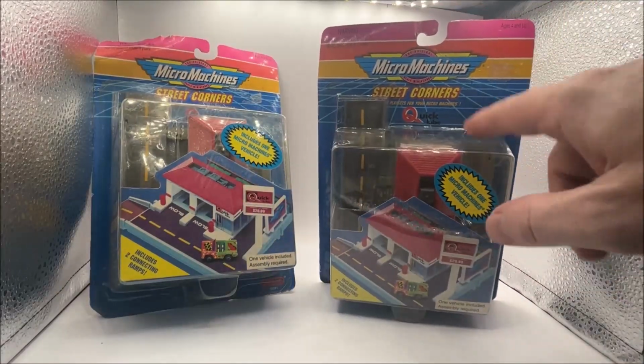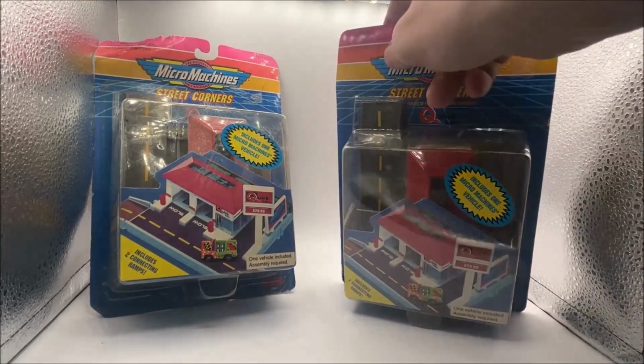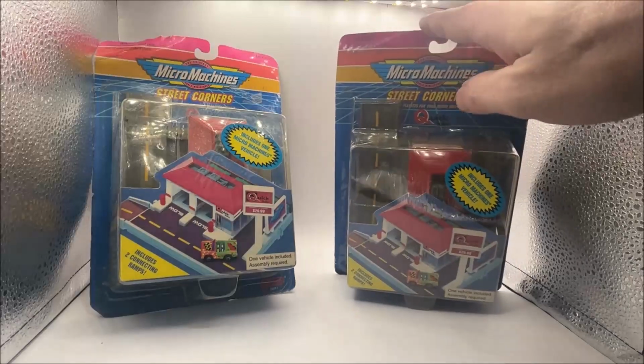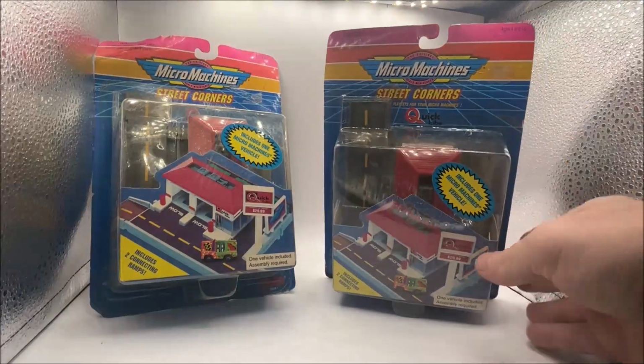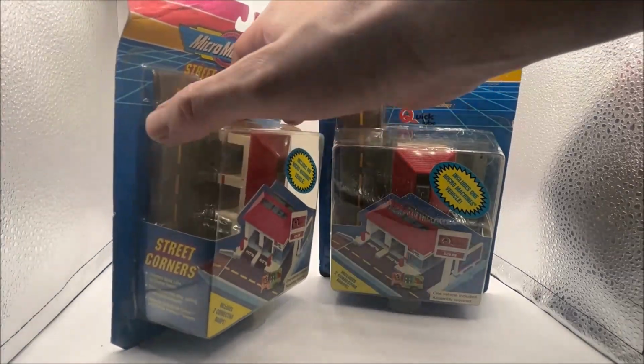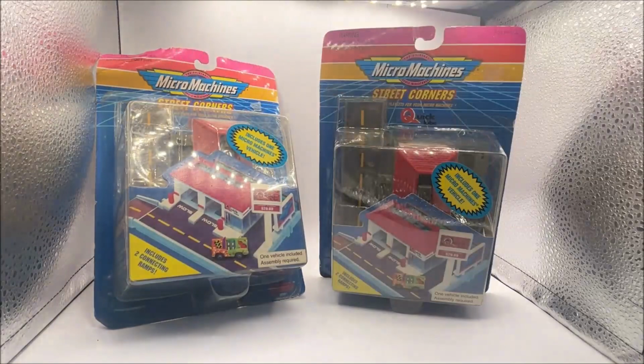Now the boxes aren't in great condition. I would say this one's in the best condition. You can see we got a little bit of water damage up here and a little bit of bending, but that one by far is in the best condition. So we're gonna flip this one in the eBay store. We'll open this one for a sort of vintage retro build and review type thing. I don't know, I haven't decided yet.